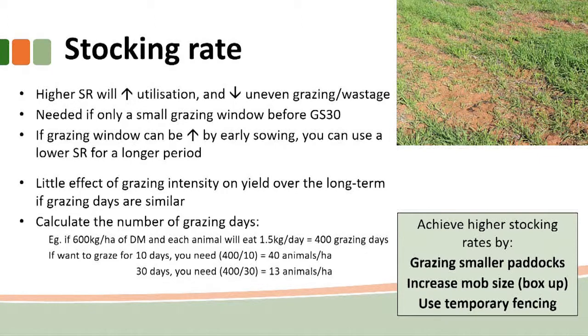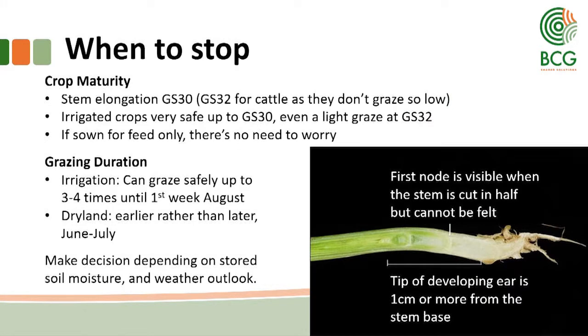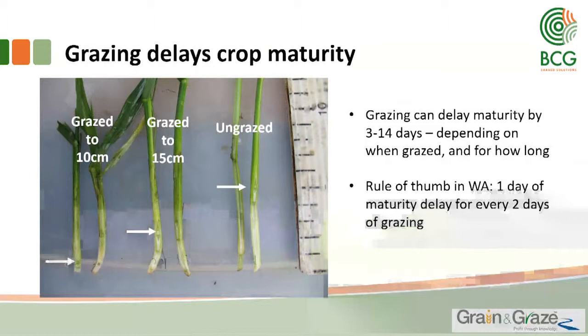And some direction on when to stop in terms of plant maturity, whether you're grazing with cattle or sheep. If you have irrigated crops, you can go a bit later, and obviously you can go multiple times as well. The effect on crop maturity: if you've got an early sown crop, you may delay maturity, so you might avoid a frost because it's pushing out the maturity, but then it might push it into a dry period during spring later on too. So just keep that in mind, and there's a rule of thumb there from WA about how many days that is.